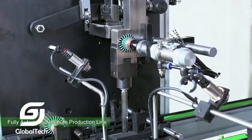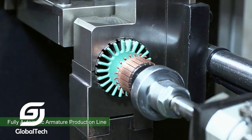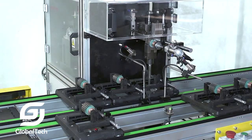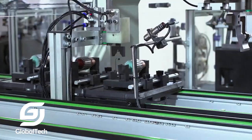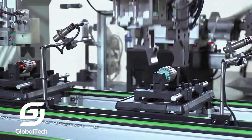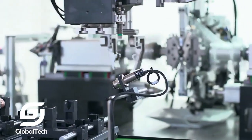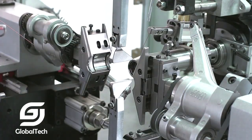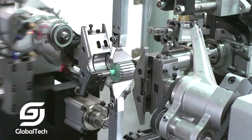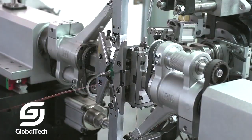Knight Group is a global leader in electric motor technology, providing innovative and efficient solutions for a wide range of applications. Knight Group's automatic electric motors production line is a testament to the company's dedication to efficiency and precision. The line incorporates a range of advanced technologies to ensure the production of high-quality motors while minimizing human intervention.